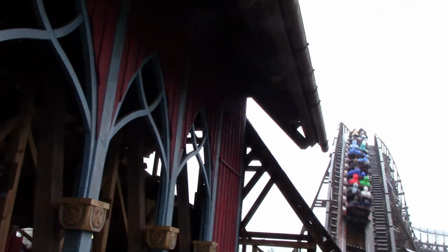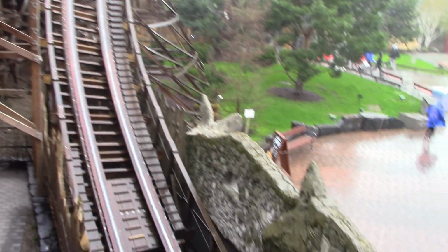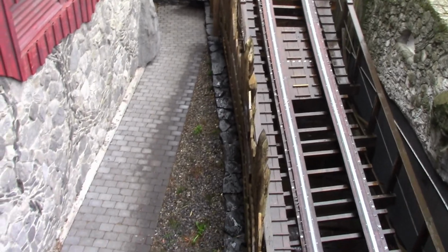Yeah, it's incredible, and well, Wicker Man maybe, this and Wicker Man, they're in my top coasters. I can't remember off the top of my head where this lies in my top 10 wooden, but it's definitely in my top 10. This is definitely a top 10 coaster for me. It's just incredible, it really is.